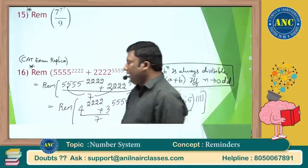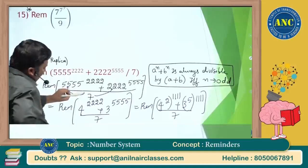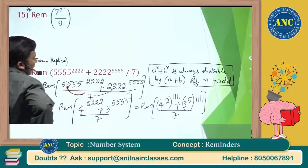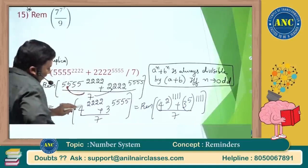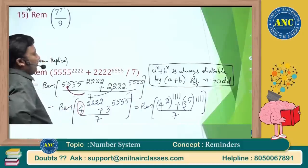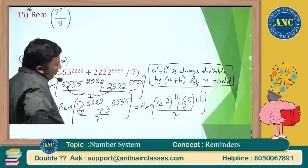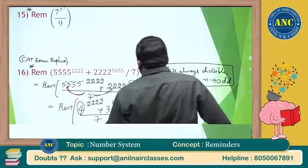Again, I am repeating here. Please see here: 45 divided by 7. 7 7s are 49, 65. 7 9s are 63, 25. 7 3s are 21, remaining it is 4. 7 3s are 21, 12. 7 1s are 7, 52. 7 7s are 49, 3.